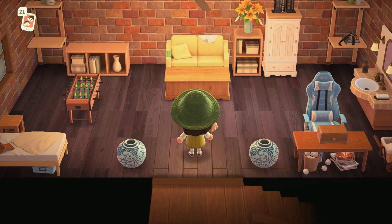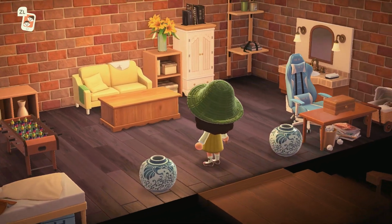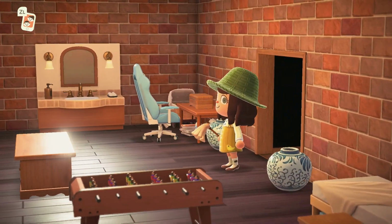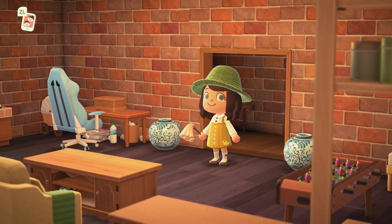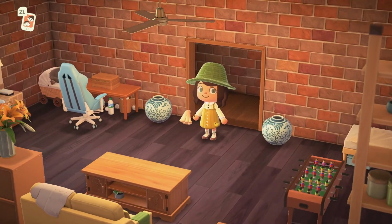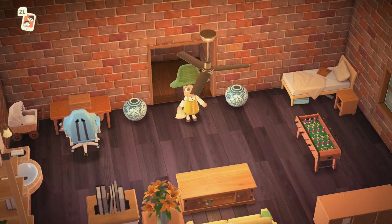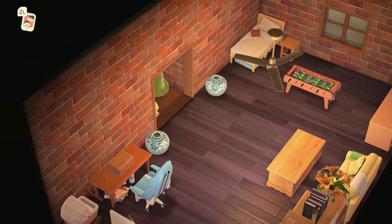Wait, this is like a little loft space. I love this. There's a bed, a couch, the bathroom, foosball. What? Oh my gosh. I love this. The books, like, come on. This is perfect. Okay. Oh man. Okay, we have one room left. I think I have a favorite so far.